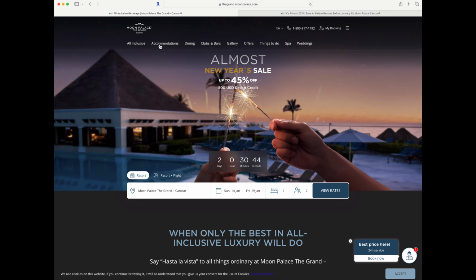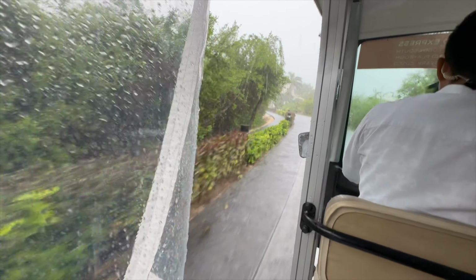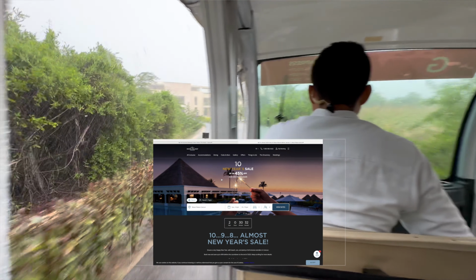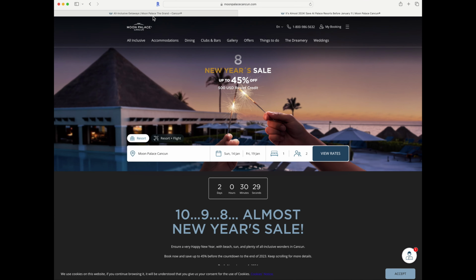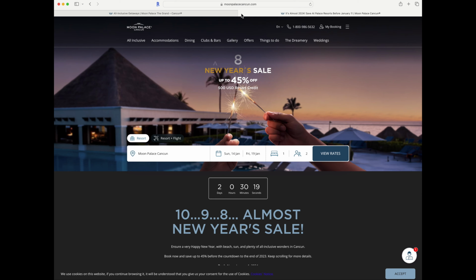We did the Grand, so in this tour I'm going to be showing you the Grand as well, but keep in mind, if you do the Grand, everything that you see in the Nizuc and Sunrise is included. Once you arrive at the airport, you can take a shuttle, and the shuttles are included when you buy the Grand. It's normally not included in the Nizuc or the Sunrise, so you may have to pay extra for that.